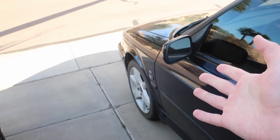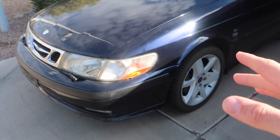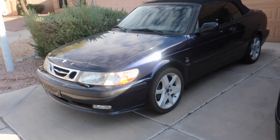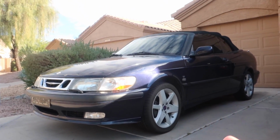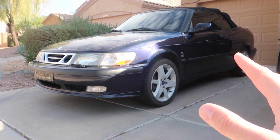So, we've let it cool off, we've tried it again, and the car will not move forwards or backwards. It refuses to move. So unfortunately what that means is this car has a transmission that has completely shit itself, and we don't really have the knowledge to replace a transmission.